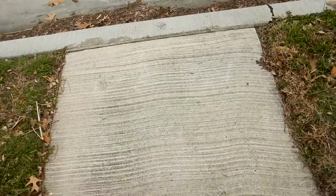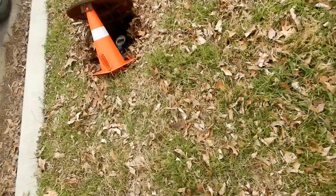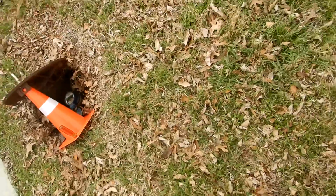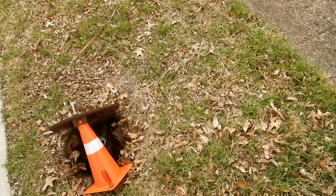At one time, because it's kind of cracked right in here, somebody decided to replace this one. So we have that. But that's not why we're here. It's a water meter test. In the Parkway, between the Parkway Sidewalk and the curb, we have our water meter.